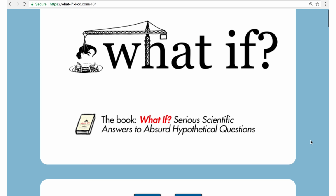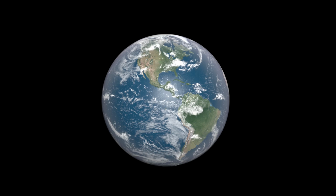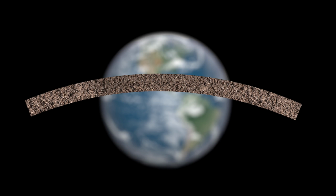Nor, as XKCD wonderfully showed, is Earth smoother than a bowling ball. But hold on, earlier we were using the word flat, now we're using the word smooth. That distinction is important. You see, the Earth isn't flat like a plane. Instead, it curves. It's a ball. Pieces of Earth, like Kansas, might be quite smooth, but they curve along with Earth.